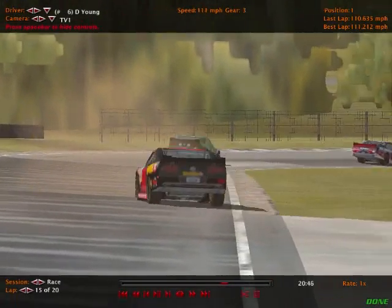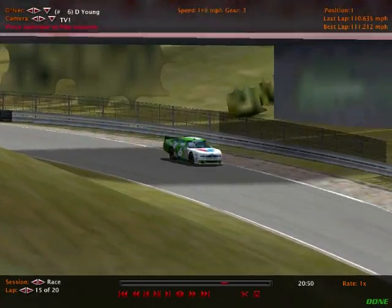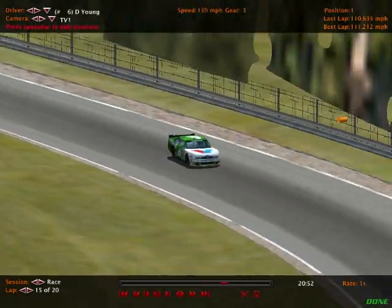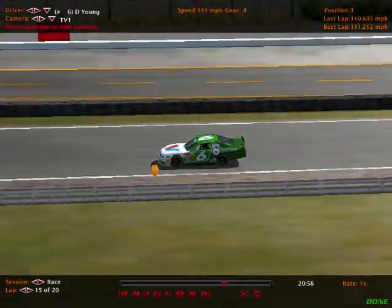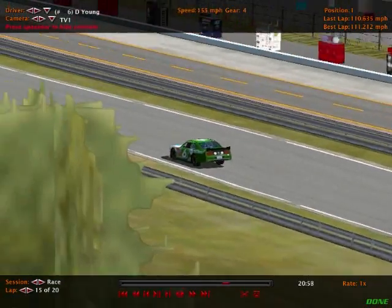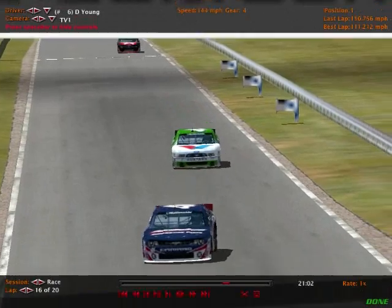All these drivers are still on the lead lap, but they are awfully spread out. 42nd place, just ahead of the leader, Dylan Young. Coming down to the stripe, we're going to have a total of 5 laps to go. We're going to take our final commercial break and be right back with about 3 to go.